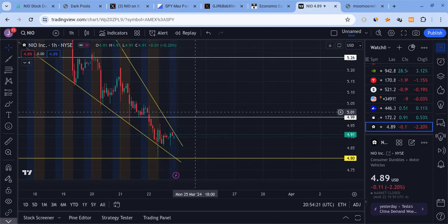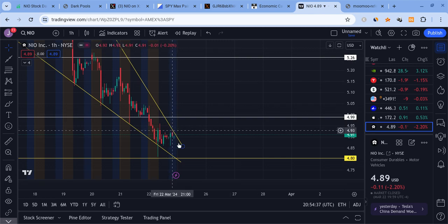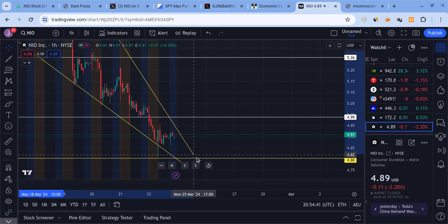I'm hoping we try to break past $5 and try to make our way back up slowly, approaching deliveries. But just to be safe, we'll have to wait and see if we make any moves like that. So I do think there's a potential for a bounce for NIO, especially after deliveries. But just to be safe, we'll see if the technicals are correct. For tomorrow, there's a very good chance that NIO could shuffle around 4.8 and try to make its way back up. It may maintain this falling wedge for an extended period of time, right?